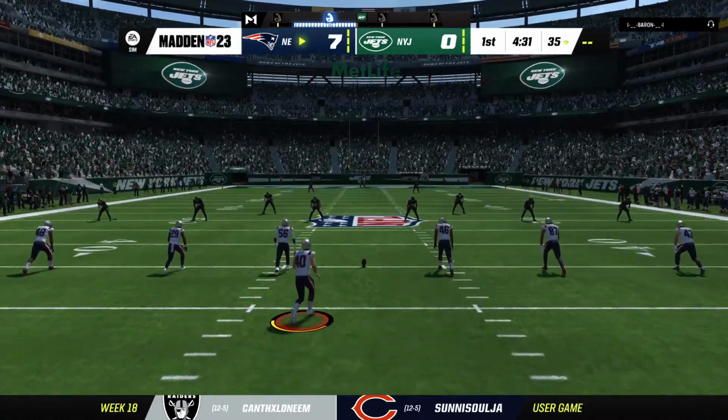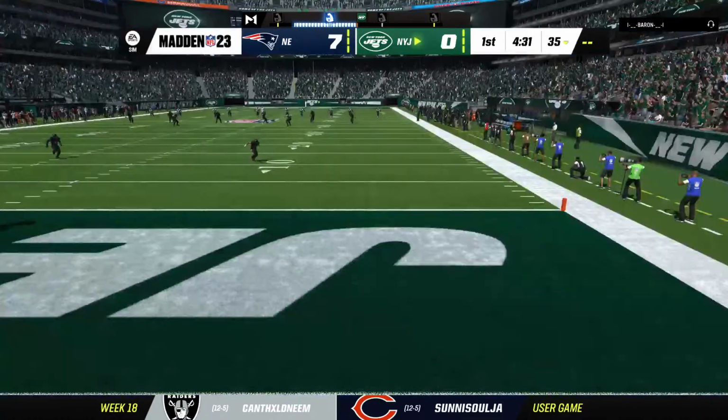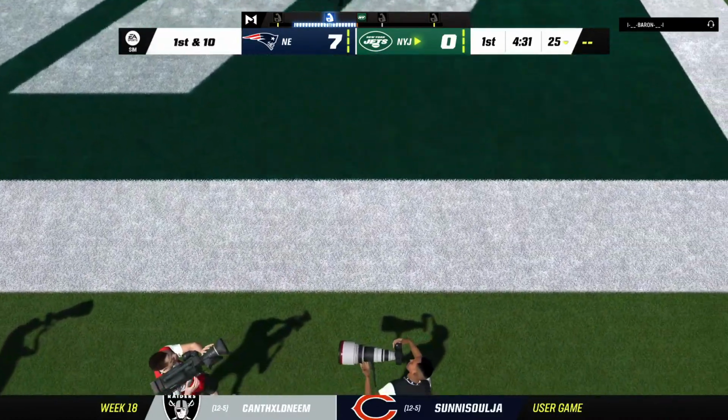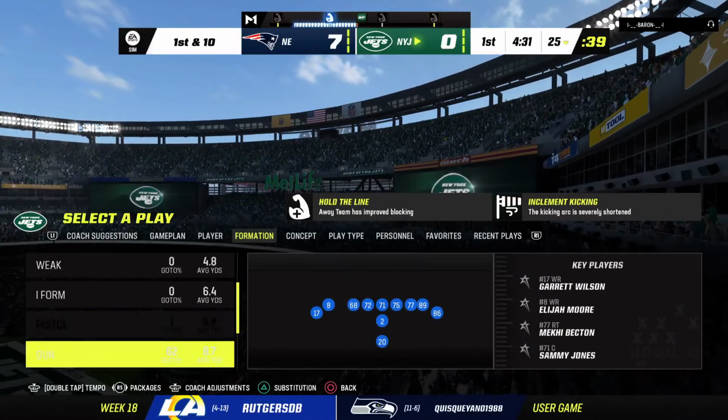Bailey now to kick it away after the touchdown. And this will be a touchback as that sails over the end line.